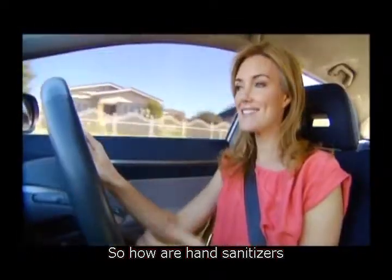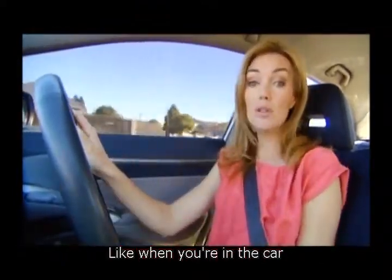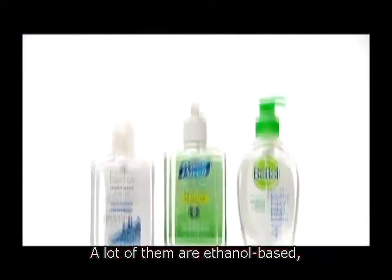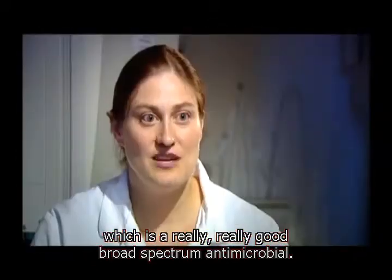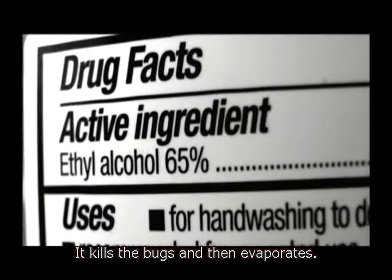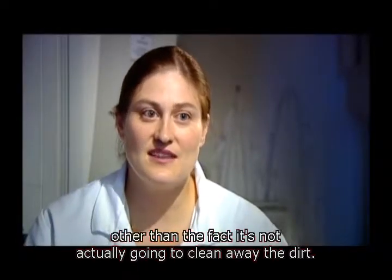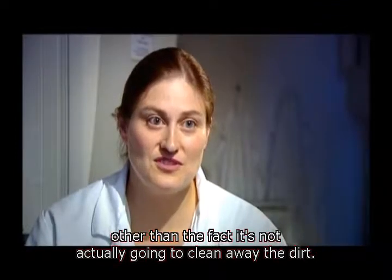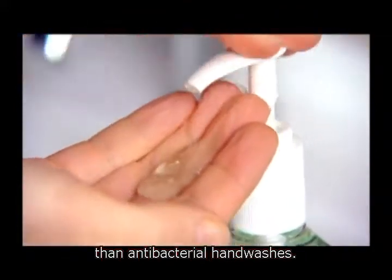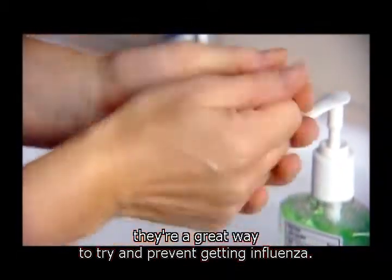So how are hand sanitizers different from soaps and antibacterials? Well, they're really for situations where you can't wash your hands, like when you're in the car and you've been handling something dirty. The question is, how do they work? A lot of them are ethanol based, which is a really, really good broad spectrum antimicrobial. Ethanol is a type of alcohol. It kills the bugs and then evaporates, so it doesn't stay on the skin, causing damage. There's no major downside to actually using a hand sanitizer other than the fact it's not actually going to clean away the dirt. But on the plus side, hand sanitizers are more effective against viral infections than antibacterial hand washes. During a flu pandemic, for example, they are a great way to try and prevent getting influenza.